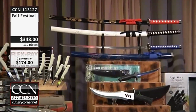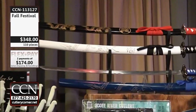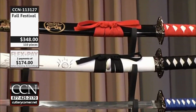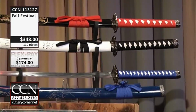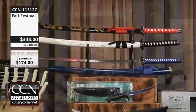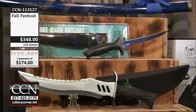There's a samurai sword. You will get one. I've even seen the gold. I love the gold swords, but we have a lot in the black, the white, and the blue. We try to show you the swords that we have the most quantity in. So there's a good chance you're going to get one of the three of those that you see, but we also have more options. However, it's just $3.16 a knife.